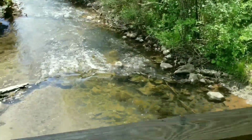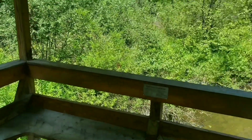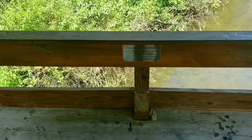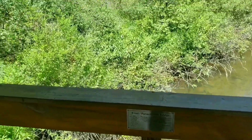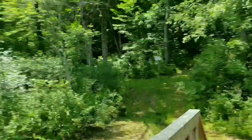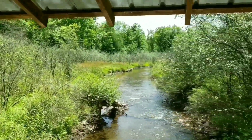Nice little area here. What I love about being way out in the woods, not a lot of graffiti. Gotta love that. Let's see. It says Frost Perron Creek Bridge. And Perron is the name of the lake that we're headed to, the Perron Lake. So we are going to possibly continue. Oh, never mind. We're going to take a picture here.